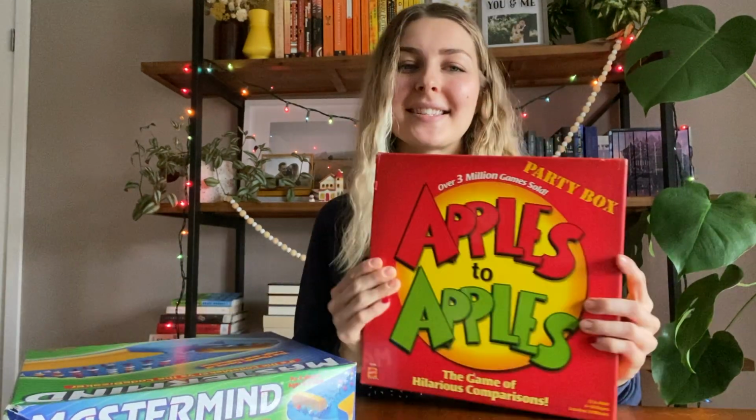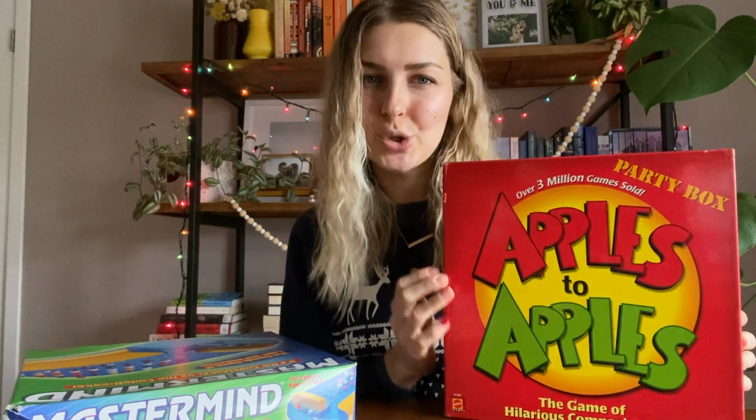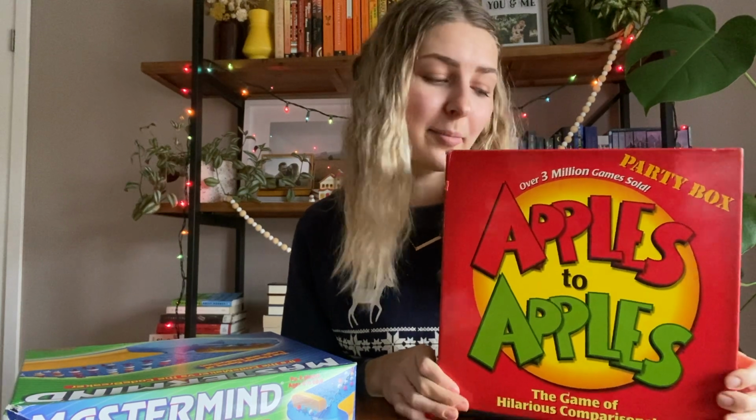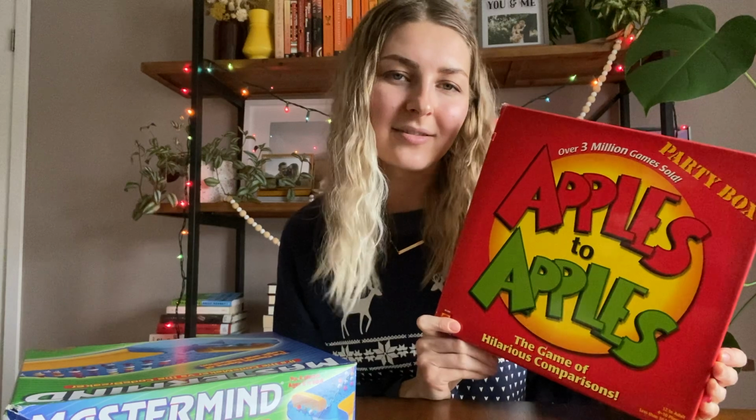Next, we have classic Apples to Apples. This is not the kid version. There is an Apples to Apples Junior, which I will say is probably a little bit better to play with kids because they don't have people that they've never heard of before. We don't play this very often just because we used to play it back in the day when it came out, but not so much anymore.